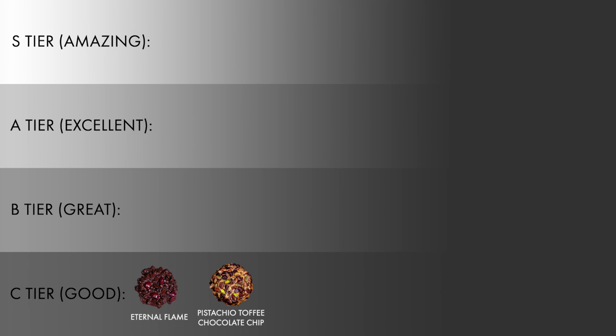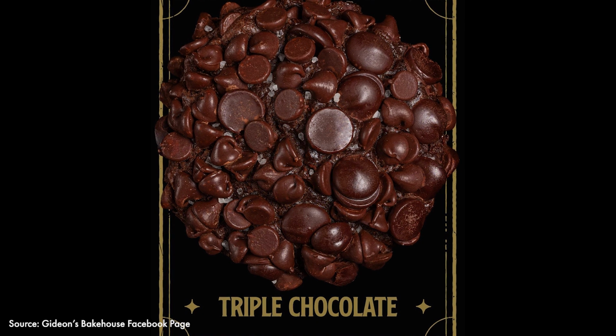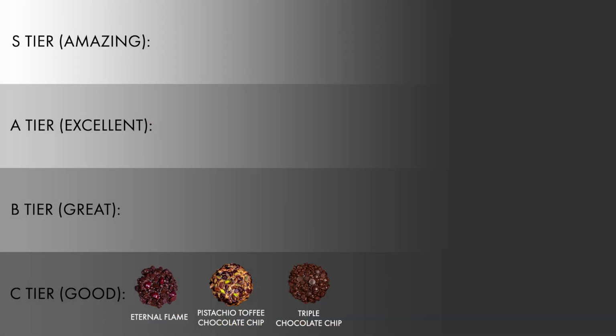Next up, we have another regularly available cookie at Gideon's, the Triple Chocolate Chip. The name of this cookie is actually a bit deceiving because Gideon's details this cookie as actually having 5 different kinds of chocolate. On their website, they even mention that they pour chocolate ganache into the dough to make it extra velvety. So how did it land in our C tier?